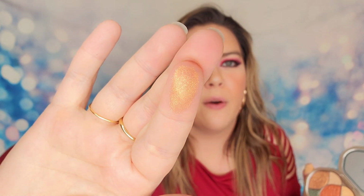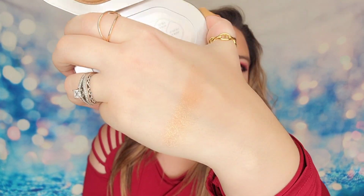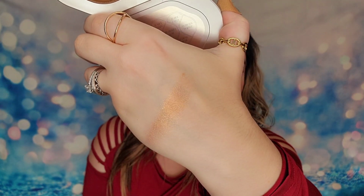There is a silver shimmer to that one. Look at how gorgeous that is. Okay, I really like that one. I can work with that. Ooh, yes. So you've got kind of your copper tone there.